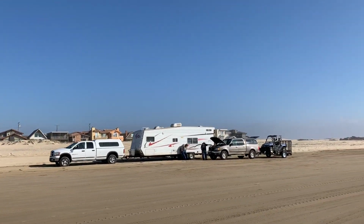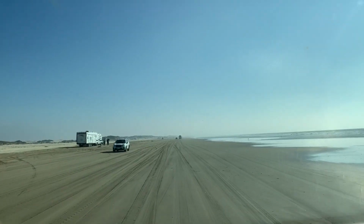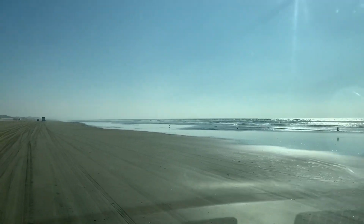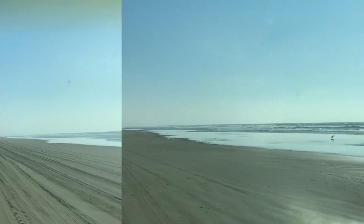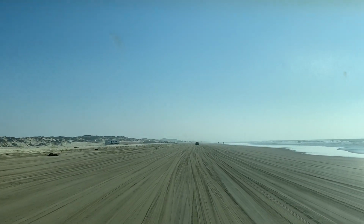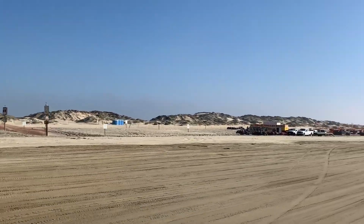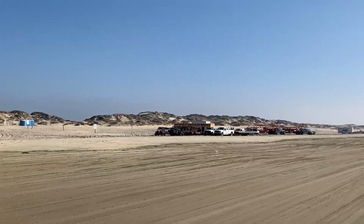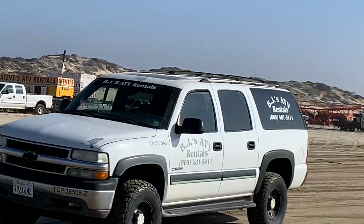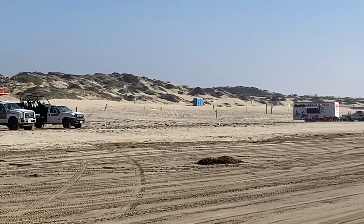This is Oceana Dunes, also more famously known as Pismo Beach. Beginning here of mile marker one, I think this is 5 miles of oceanfront camping. You can see here there's ATV rentals, quad rentals, side by sides. I think it runs like 60 bucks an hour, but we have our own.